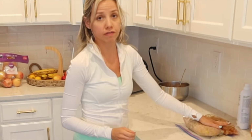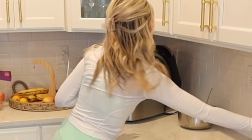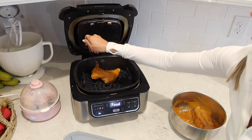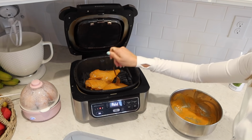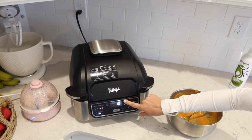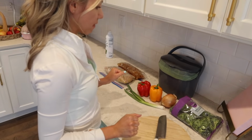Yeah, so I'm going to cut up stir-fried vegetables, but first I'm going to add this. Now that it's nice and hot, spray it. Chicken on high for 13 to 20 minutes. 15. All right, while our buffalo chicken is cooking, I'm just going to cut up our stir-fried vegetables.